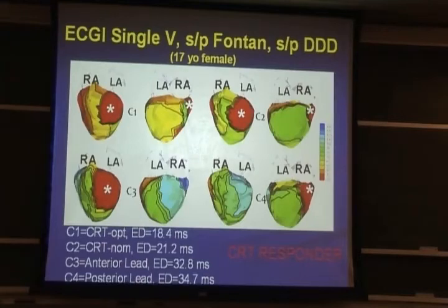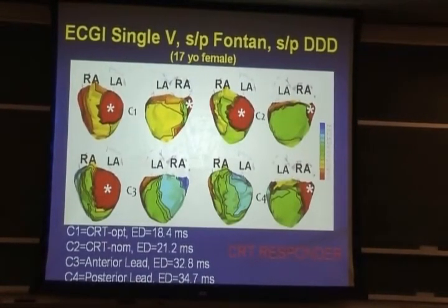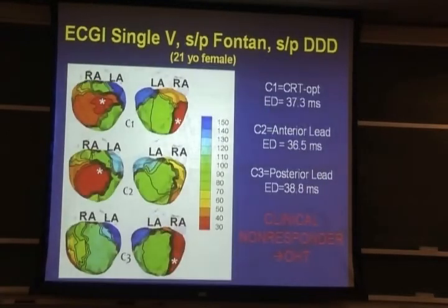So this really speaks to the fact that you really have to understand your patient's electrophysiologic substrate before you just go slapping leads in. I have a question. Yeah. In the previous example, do you know if those lines of block were structural or functional?